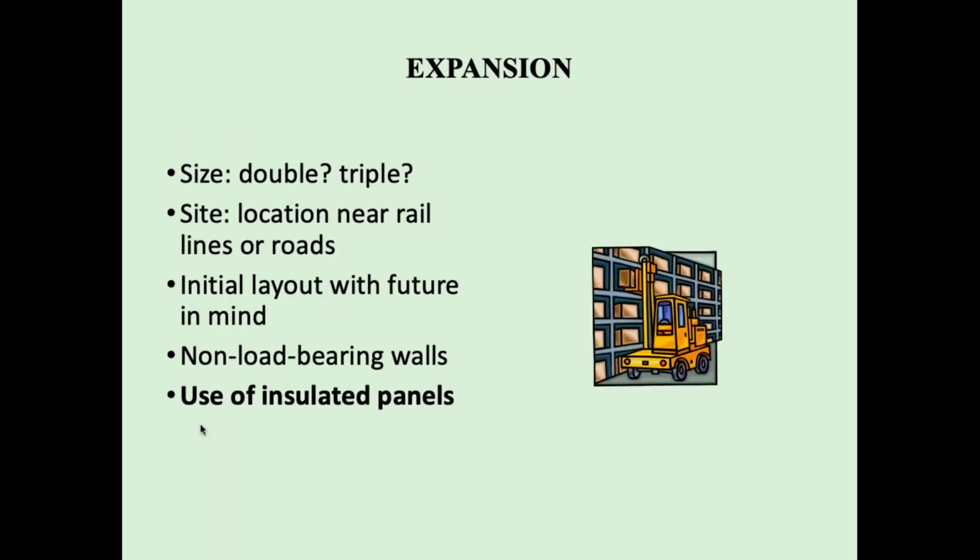Expansion, as I already mentioned: provide some space where you will be doing the expansion, not only for the cold rooms, but also for the machine room. In a lot of places we find there is no space to locate extra machinery like compressors, condensers, etc.